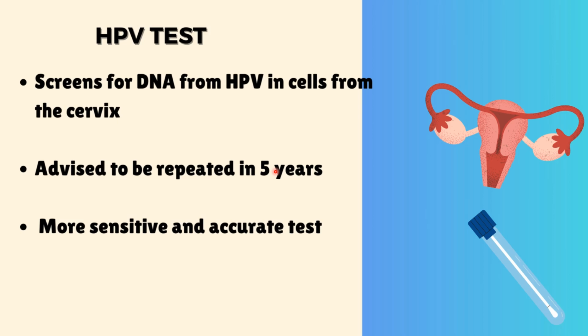Okay, an HPV test can provide additional information about the cells from the cervix. For example, if a pap test shows abnormal cervical cells, an HPV test can show whether you have a type of human papilloma virus that can cause cervical cancer. Now, we have already discussed that there are more than 150 strains or types of human papilloma virus in our previous video, right? Among which type 16 and type 18 are highly carcinogenic, or these types are known to cause cervical cancer.